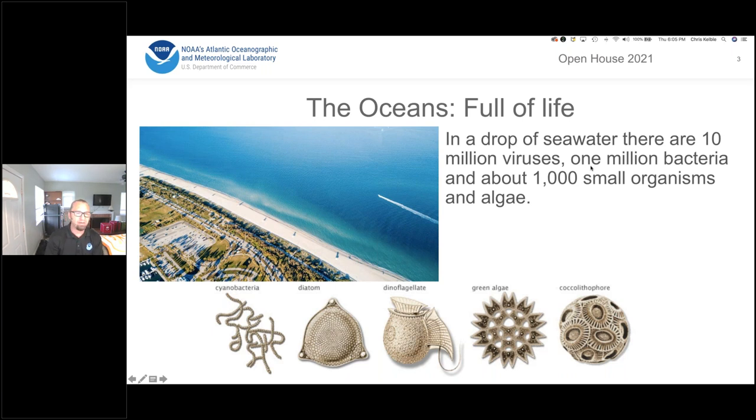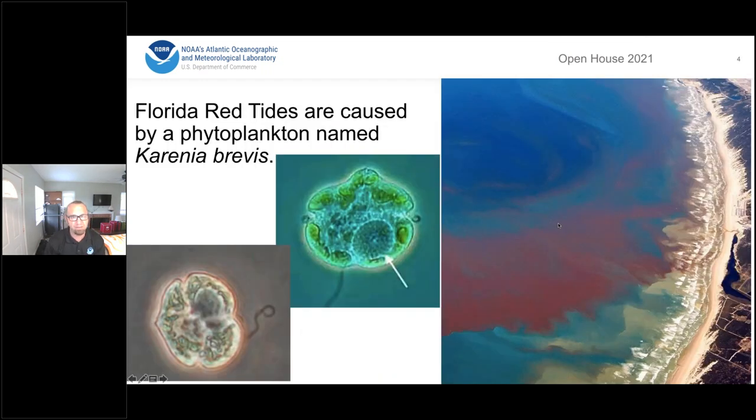What I'm showing on the bottom here are some of the phytoplankton that exists in the water. These are just like the plants on land, except they're single cell, they're microscopic, but they serve the same function. They photosynthesize to produce energy and form the base of the food chain. However, what I'm going to talk to you about is not just that they form the base of the food chain. In some cases, they can be detrimental.